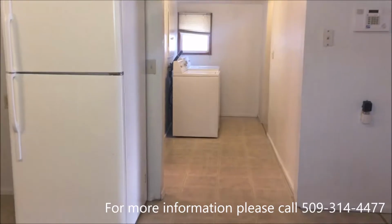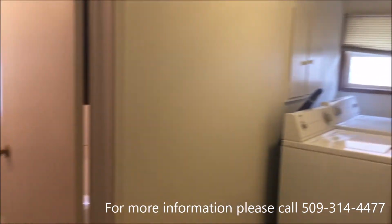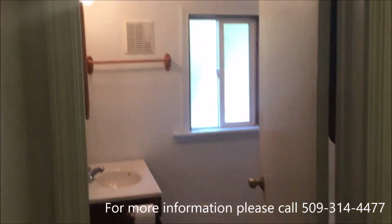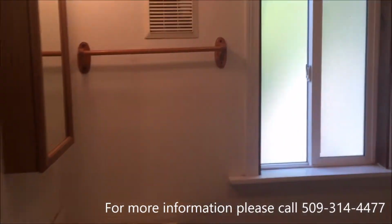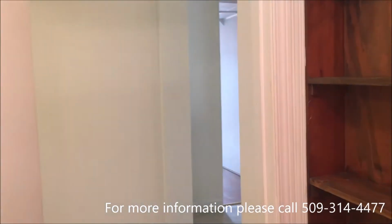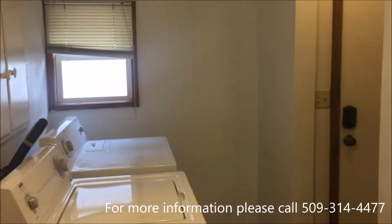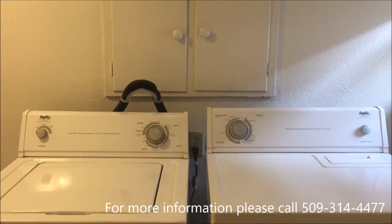Down there is the laundry room. The washer and dryer are included. We do furnish that. First, let's go into the first bathroom. Little pantry. Shower. Like I said, washer and dryer are included.